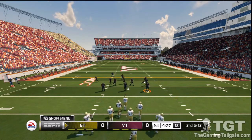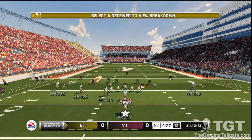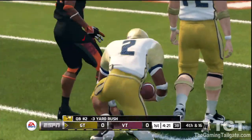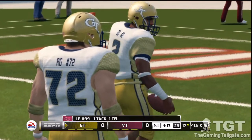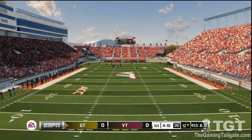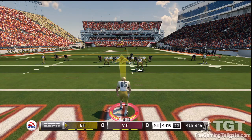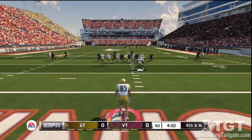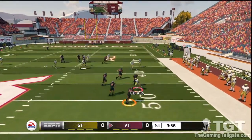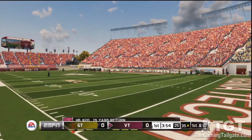It's 3rd down and 13 to go. Ball on their own 16. And they make the stop at the 12. Has it on the corner, and he's shoved out of bounds at the 35-yard line.